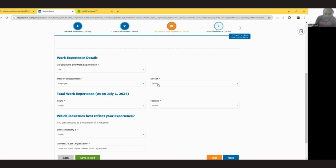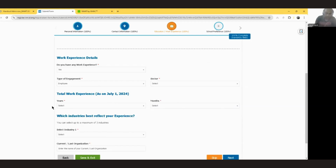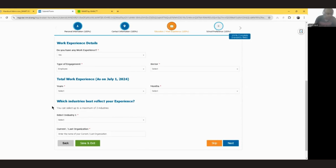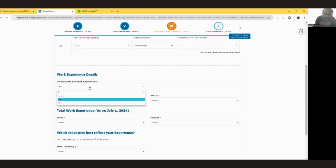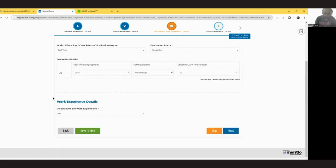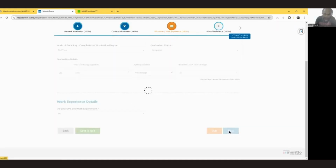So then you can put down the sector, whether it is public, private, not for profit, how many years of work experience, how many months of work experience. Let's say if you have 1 year, 1 month, and 2 days, then put down 1 year, 1 month. Which industries best reflect your experience? You can put down up to 3 industries here, current or last organization. Here, I don't want to fill in all these details. These are unnecessary burden for me. I am choosing no, but you should go ahead and pick whatever is accurate for you.